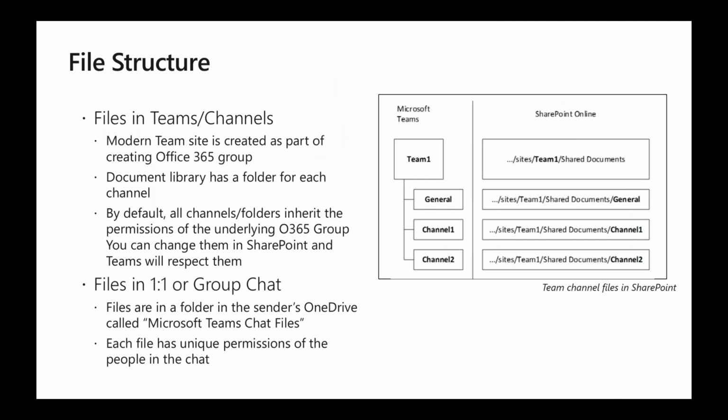I think this is my last slide, actually. We spend most of the time in demo, and I'll show you how this works. But Teams stores its files in SharePoint, and not just anywhere in SharePoint. If you're in a team, it stores the files in the SharePoint site that's part of the Office 365 group on which the team is based.